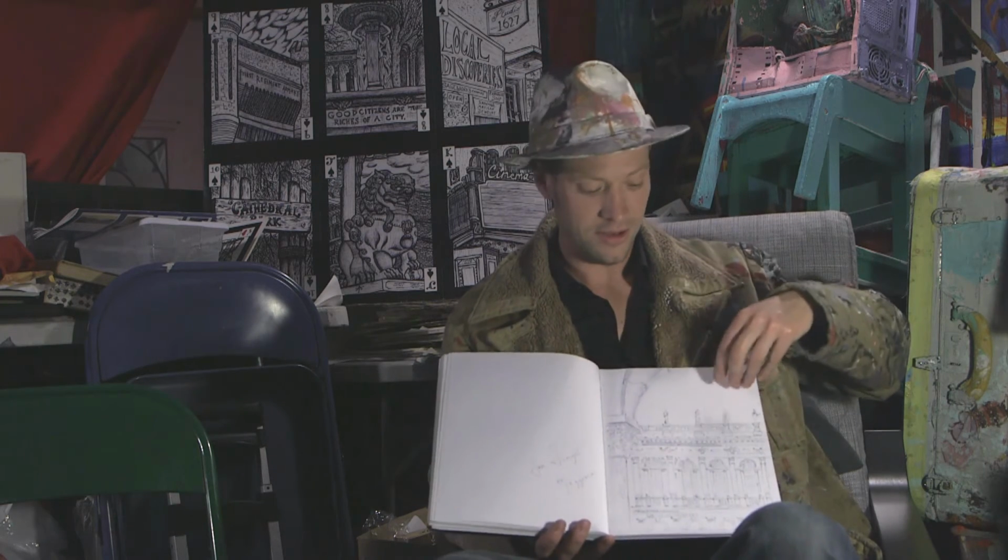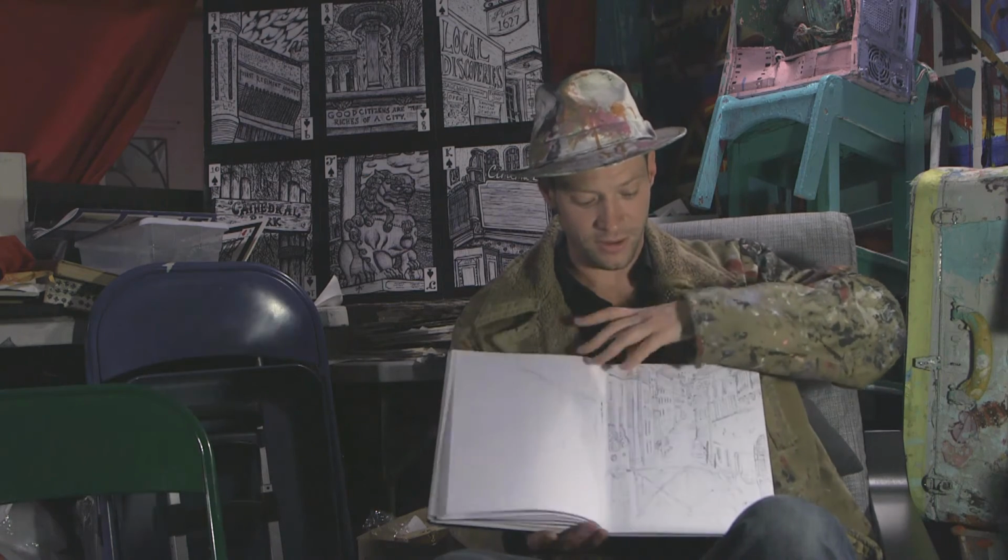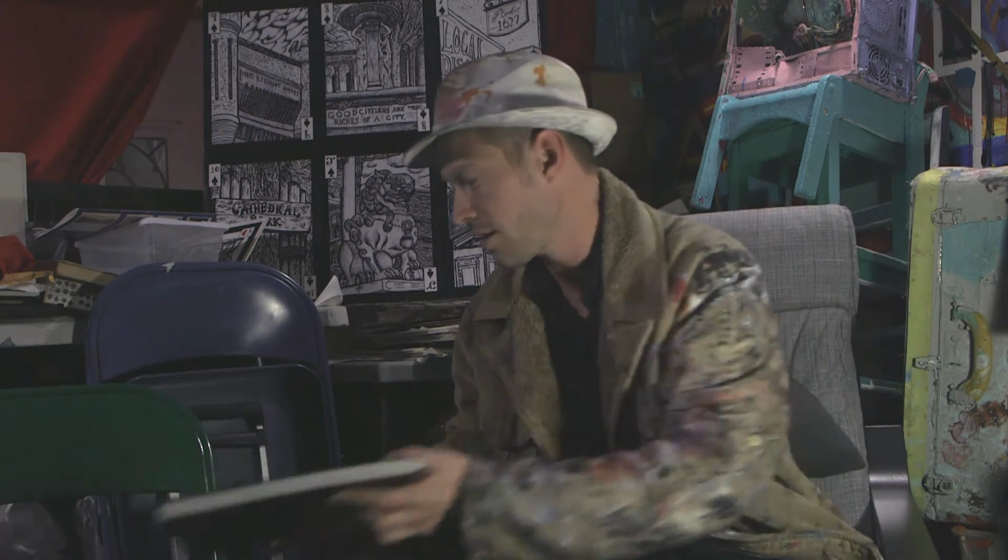These sketches I made when I was in Venice last spring, and that's what I've done for about 30 different cities around the world, mostly in the United States and Europe. I've gone to visit each city. I spend about 1 week drawing, and I walk around and sketch what I see.